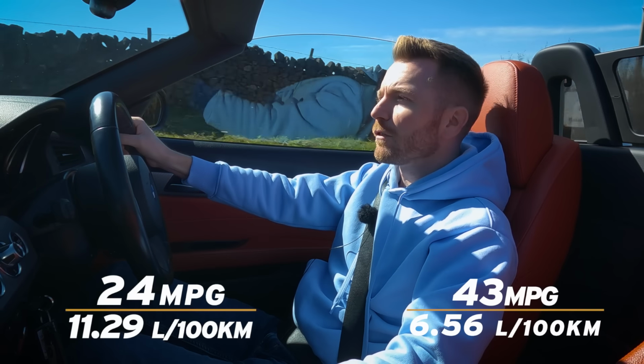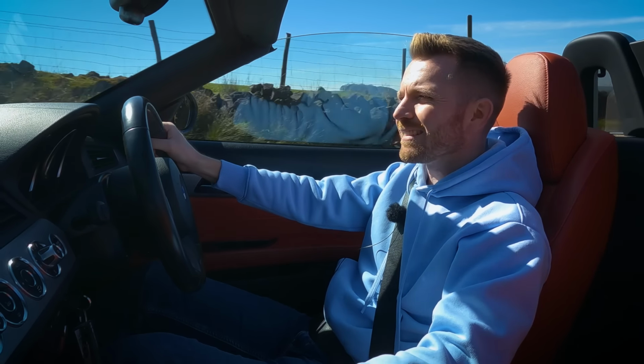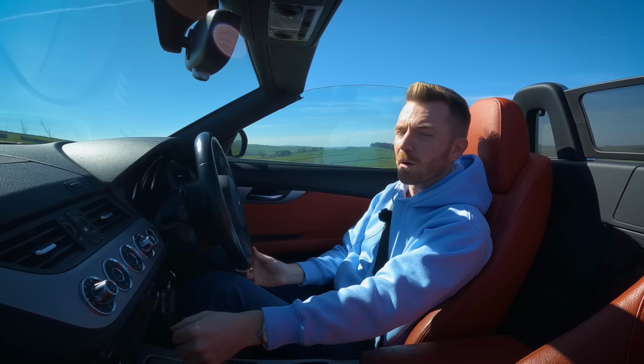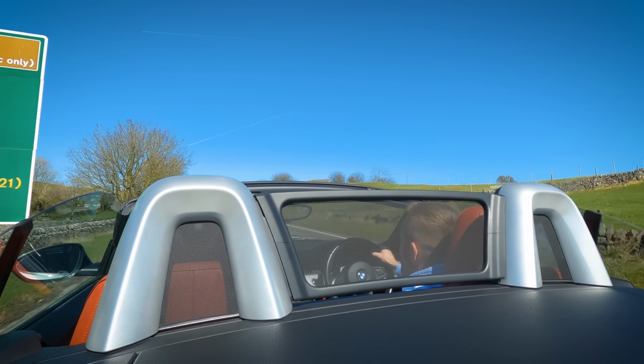The road tax here in the UK is £330 a year, so it's not as cheap as a Toyota Aygo, granted, but it isn't in the highest bracket either. So the running costs really shouldn't break the bank. They will come in slightly cheaper than something like a Porsche Boxster, mainly because BMW hourly rates are cheaper than Porsche, as are the parts.